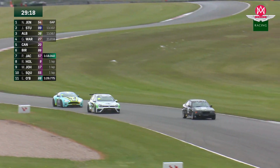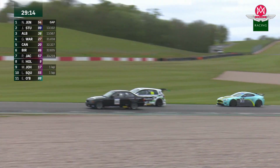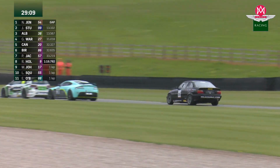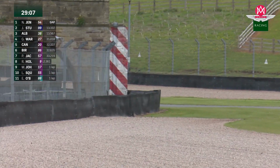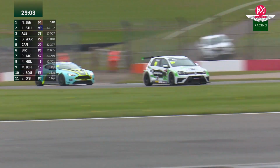Now they've got some traffic to deal with in the shape of Lawrence Squire's BMW. And Jamie Sturgis sort of half-heartedly looks up the inside, wasn't sure whether Lawrence was going to leave him room. He did, but Sturgis was a lot slower through the corner, and this is Albert's chance now. He gets a run out of the old hairpin through Starkeys, tries to get past the Golf.